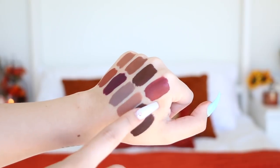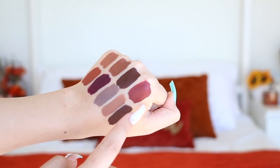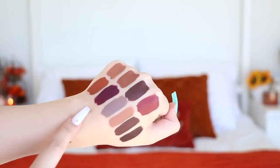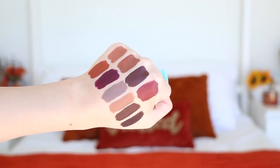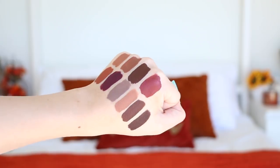And then we have Brick over here, which is a little bit more red. This one straight up looks like a cranberry. It's more on the red tones. This one is more like of a red wine, if that makes any sense. But just looking at these swatches makes me so freaking happy because they're all just beautiful fall colors.